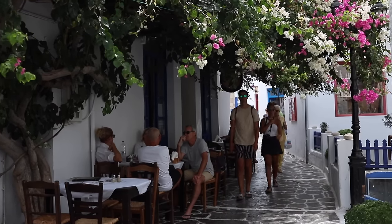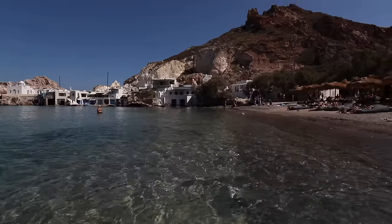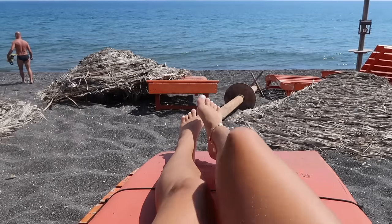When to visit Greece. The best weather and the least amount of crowds will be just before high season and just after high season trickles off. So normally that would be May and September. I went in September and the weather was absolutely perfect. It was hot. So definitely don't think that September will be chilly at all.